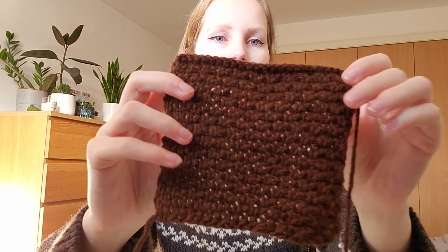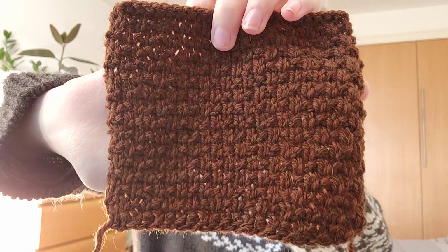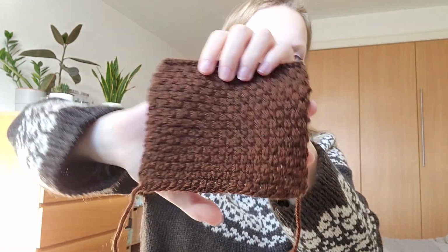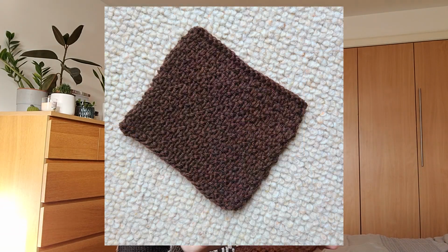And it's this gorgeous little texture of knits and purls. The color is quite dark in real life, I would say. It has some tiny little strands of red and yellow spun with the brown. So it's a really, really nice heathered color. Absolutely gorgeous. This is thinner than the yarn that's suggested, so I went down the needle size.